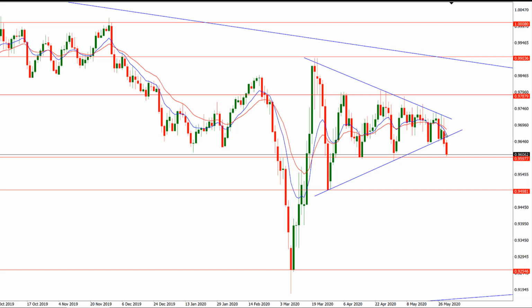So price has broken downward out of this symmetrical triangle, and we have a potential key level support right there, which may give the bears a difficult time penetrating price downward to the next key level structure, which acts at 0.94981.